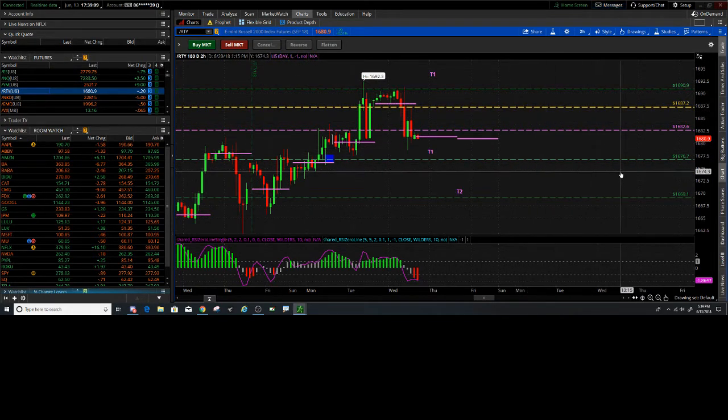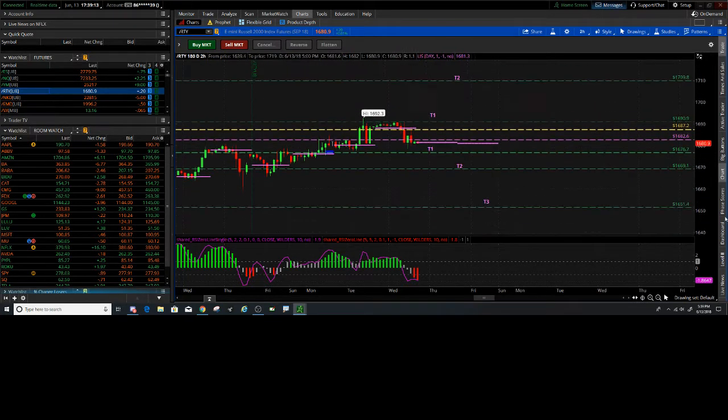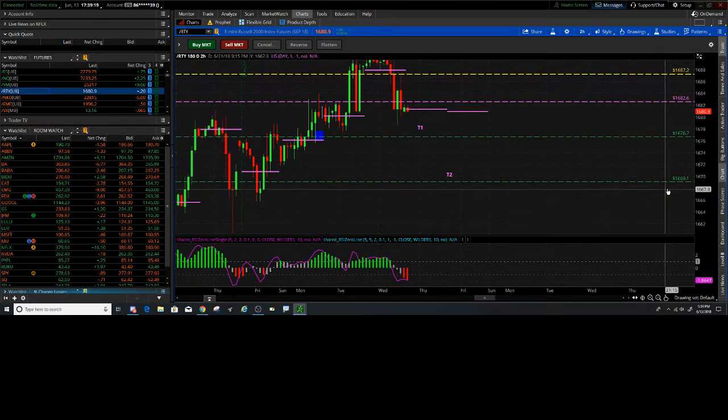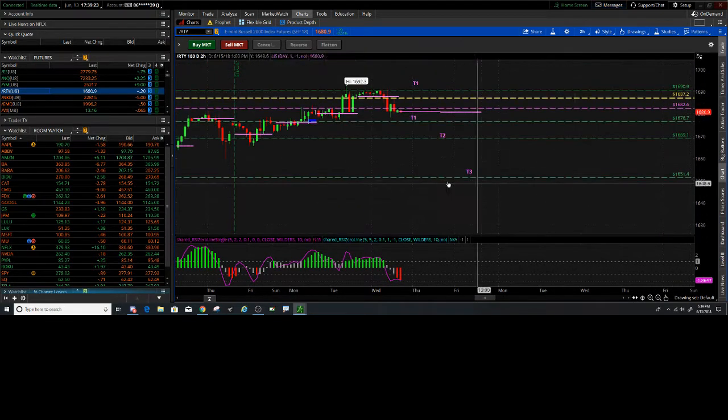A little bit of resistance coming in here at 1687.2. T1 at 1698.9, T2 at 1709. To the downside, T1 1676, T2 1669, and T3 all the way down here at 1651.